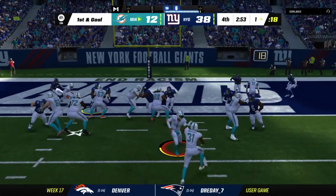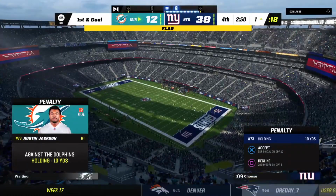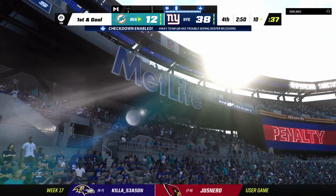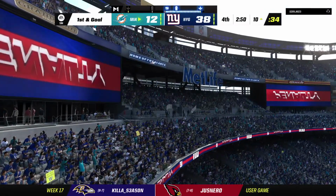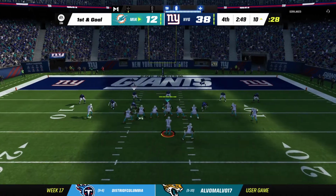Ready. Now a play fake. Here's Tagovailoa. Incomplete, but a penalty flag is down in the backfield. Let's get the call. Now that's on Austin Jackson, first-round pick in 2020. A terrible spot for a holding call as they'll try again, but now from further back on 1st and goal.